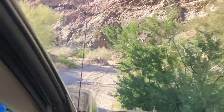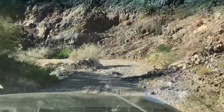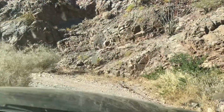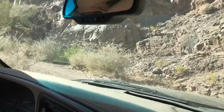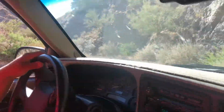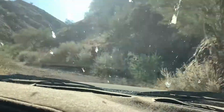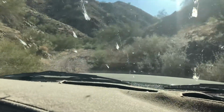I do have a service 4-wheel drive light on, but the 4-wheel drive is still functioning, and it's functioning well. So why not? Ooh, I bottomed out there a little bit. Yeah, I mean, we're having a good time in this thing. It is doing work. I'm pretty impressed by it.